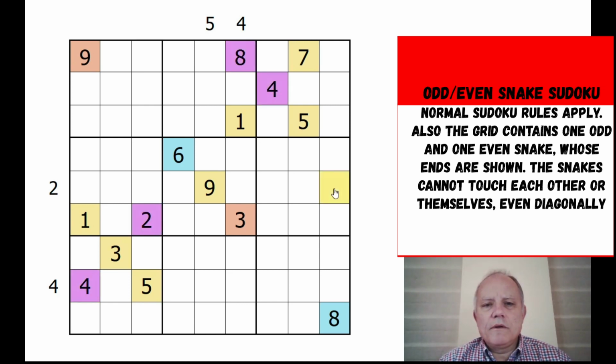So the blue can pass through purples but not through yellows. The orange can pass through yellows but not through purples. Actually, this central cell is diagonally connected to both. So I'm going to make that grey. The snake cannot possibly go through that. And in fact, I think this is probably where, let's just put in ones because they're limited in this central box. And 8s are limited up there to one of those two.